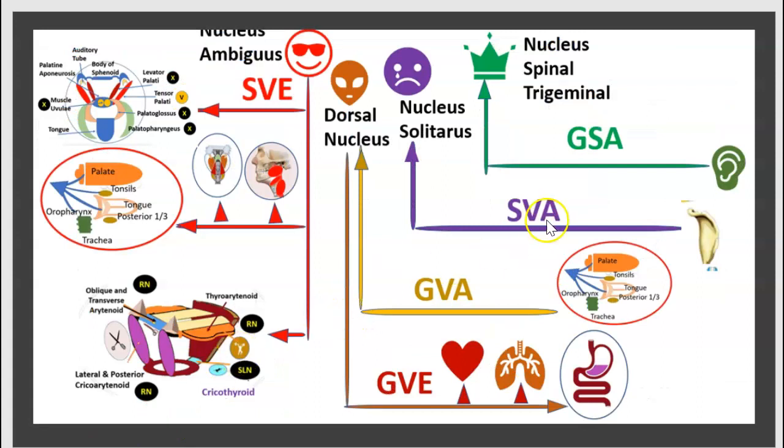Let's review. Afferent fiber, there are three categories: GSA, SVA, and GVA. Coming from the ear to the spinal trigeminal nucleus, from the epiglottis to the solitary nucleus, and coming from the pharynx to the dorsal nucleus. Efferent fiber, there are two. SVE fiber coming from the nucleus ambiguus to the soft palate, to constrictor of the pharynx, and for all muscle of the larynx. And efferent fiber as GVE fiber to the cardiac plexus, pulmonary plexus, and GI tract.